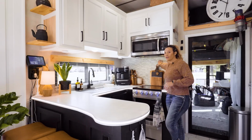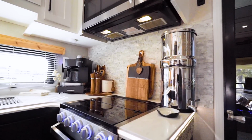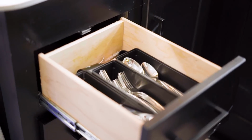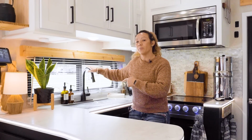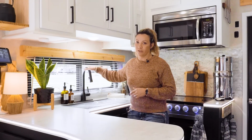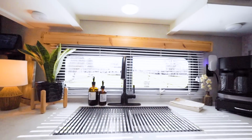This is a real marble backsplash. It's peel and stick, but it is real stone. Some of my other favorite features is probably the fact that we have so much storage here. I love that, and I do love the U shape because it gives us lots of counter space here for food. If we don't use the Berkey, we can use the tap water because we have a Clear Source Ultra water system. That is a triple filtration system, which is very nice. So we always have clean, pure water at any campground we are at.